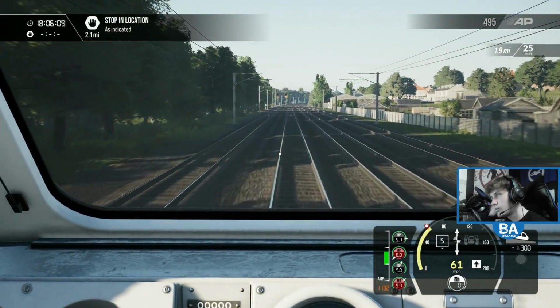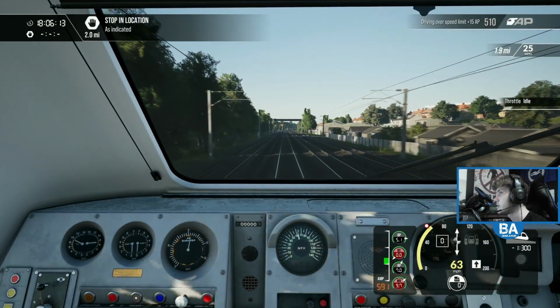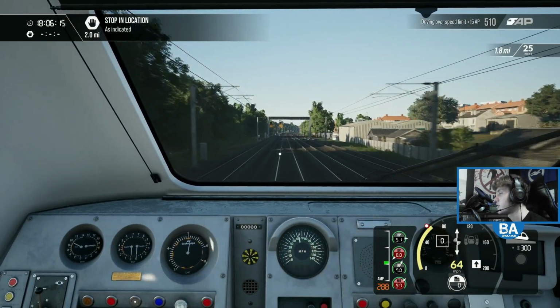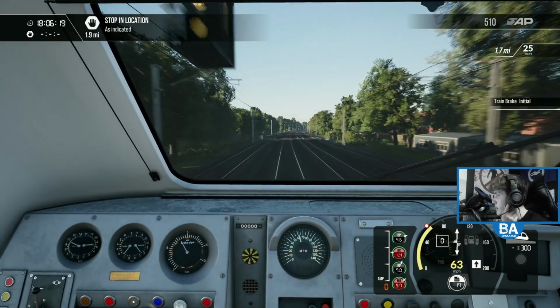Got a double yellow, which might be for the objective at the end. Oh, I'll take it cautiously. It might not be.